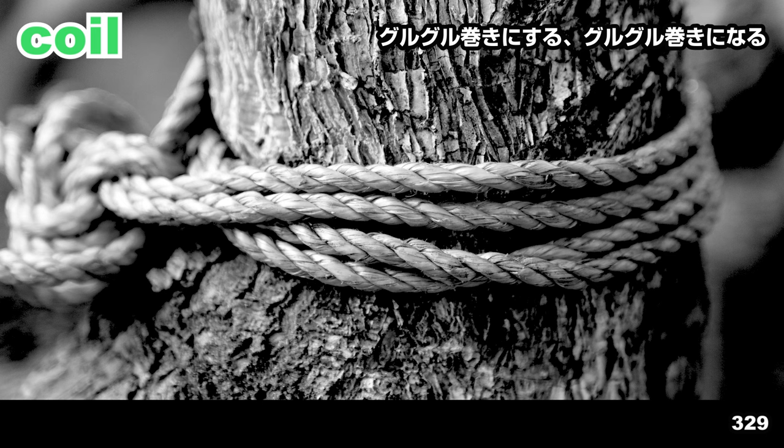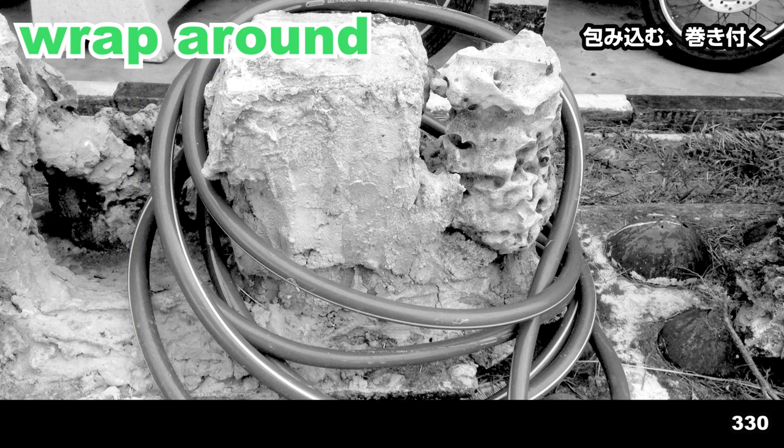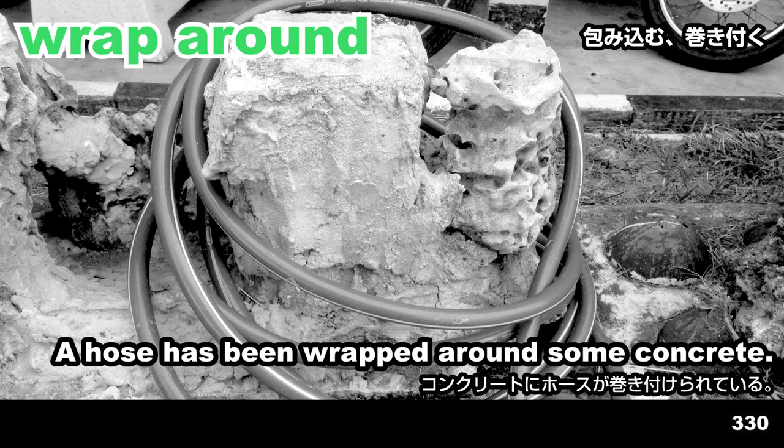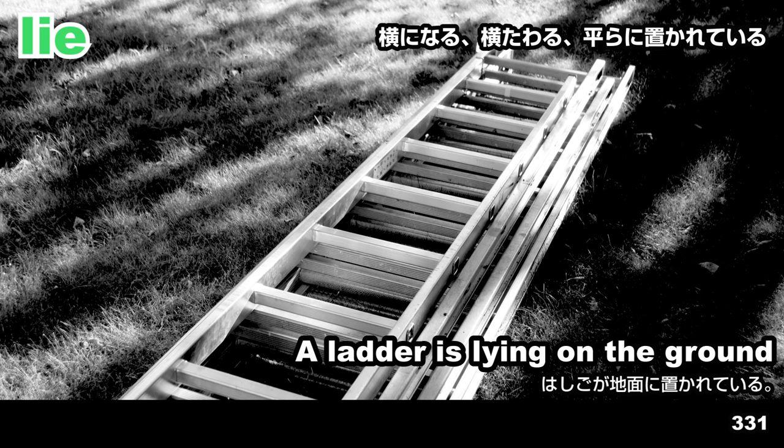Coil. Rope has been coiled around a tree. Wrap around. A hose has been wrapped around some concrete. Lie. A ladder is lying on the ground.